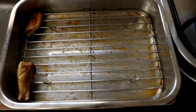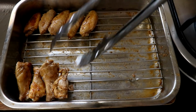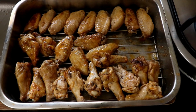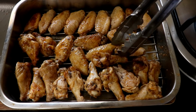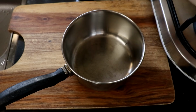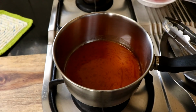And then we're going to put the chicken wings back in the oven, but this time we're going to use a wire rack in our baking tray, and you're going to line up those chicken wings and then put them in a really hot oven at about 220 to 230 degrees Celsius for about another 20 minutes to get nice and crisp.